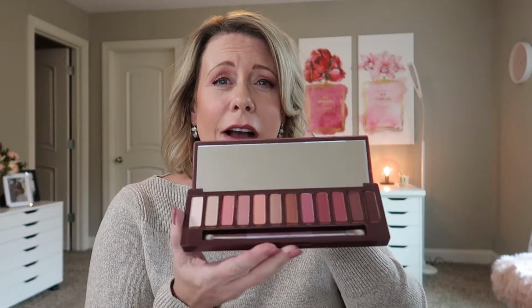Let's see. You know, I just smelled the one. I thought they were scented like some of the other ones, like with the Too Faced palettes, but this one doesn't have a smell. It's just beautiful colors. Oh my gosh, I can't wait to use this. I haven't even swatched them yet.